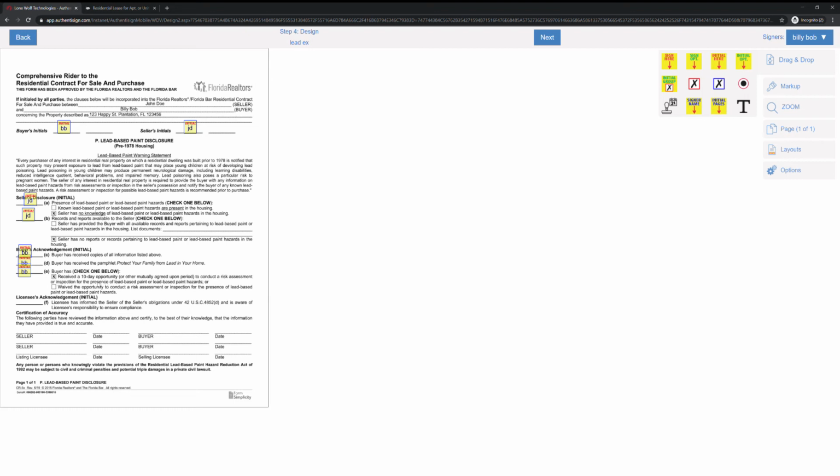So once again, make sure the sellers initial up here and all of the buyers initial here. Everyone needs to initial all of these sections. The sellers are in A and B, the buyers are in C, D, and E. And make sure you check mark these boxes accordingly of what you're doing. It's unacceptable to not check boxes, and it's completely unacceptable to not have everyone initial here. It's very important.